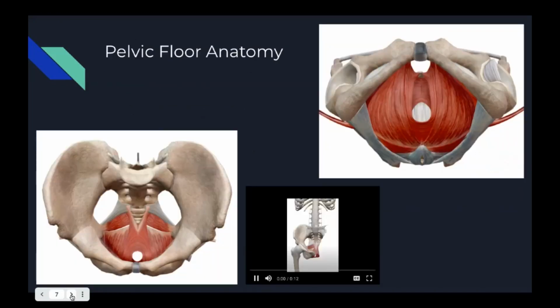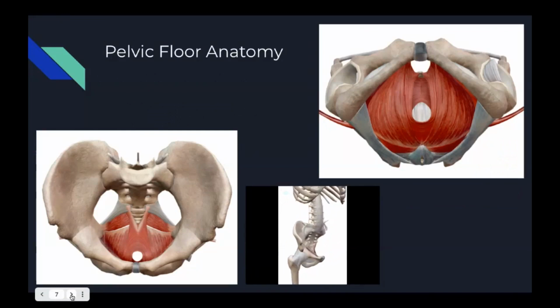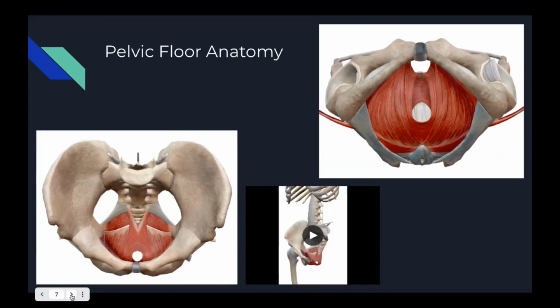In a physical therapy aspect, what we're working on is the pelvic floor. So I thought I'd give a nice brief overall view of what the pelvic floor is, because that isn't usually an important part of what we all learn in school. I know it wasn't for us.